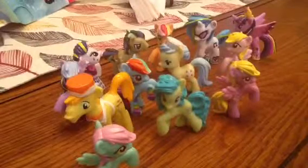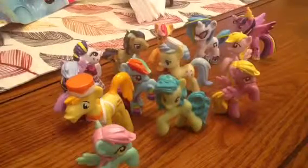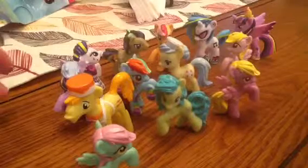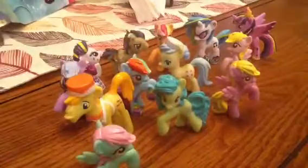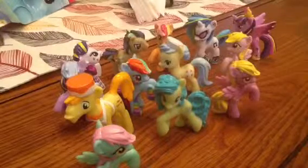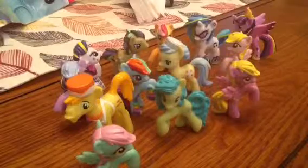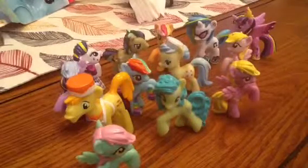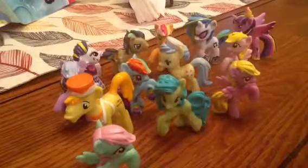So I got eight new cards, eight new ponies. Out of these little tiny ponies, I got, sorry, my mind just went blank, 13, and I got a new bigger Pinkie. I'm really happy. I got Rainbow Dash! Rainbow Dash! I'm gonna go tell my brother what I got. Okay. So yeah, that was my pony, mega pony haul.